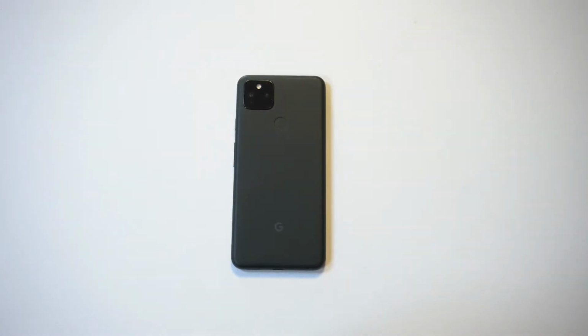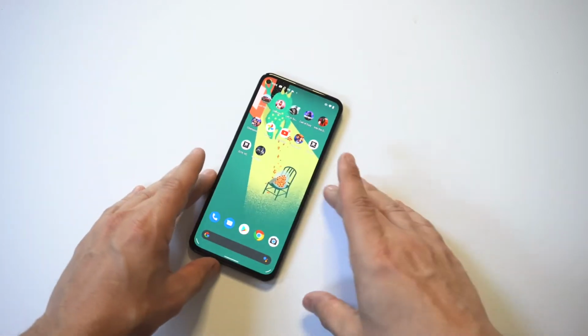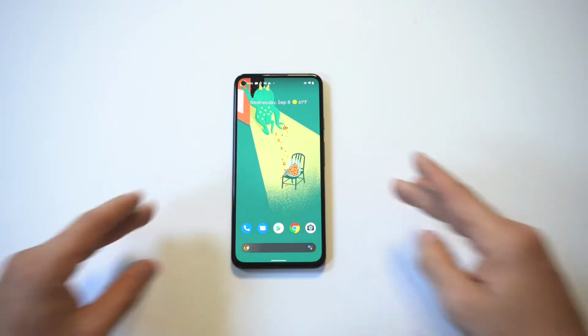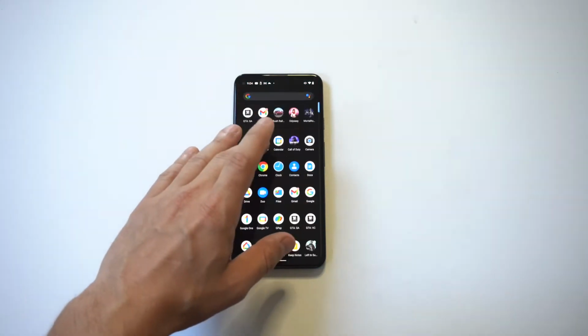Now, I absolutely love the design of this phone. It comes in like a foresty olive color. It's also got an aluminum backing on it, so it's pretty premium. The display on it is also really nice. So it's got a 6.34-inch OLED HDR display. It's got Gorilla Glass 3, doesn't pick up any fingerprint smudges or anything like that, which is awesome.